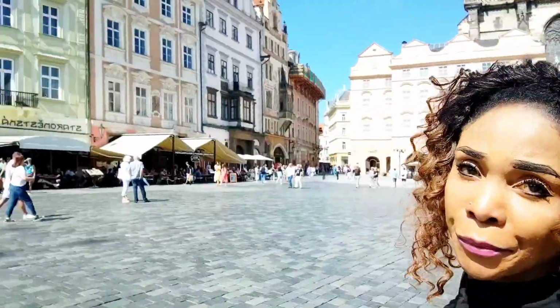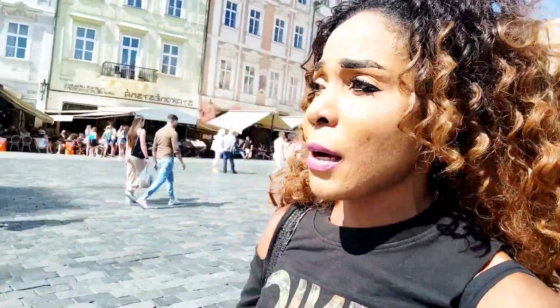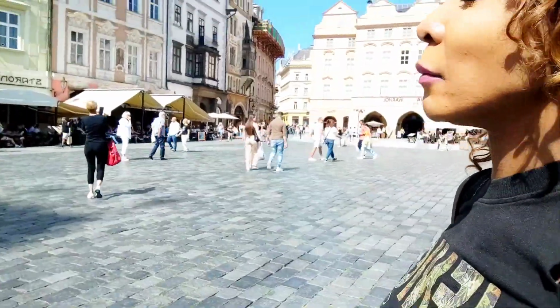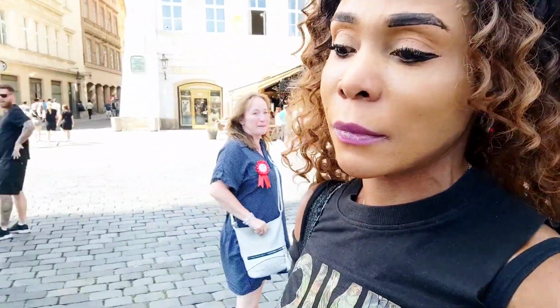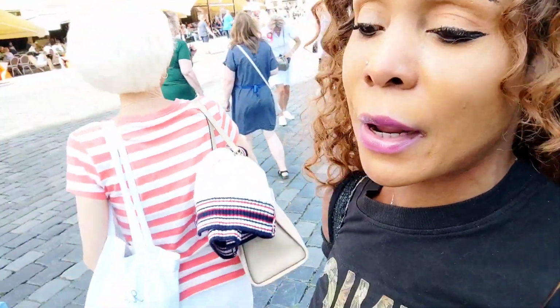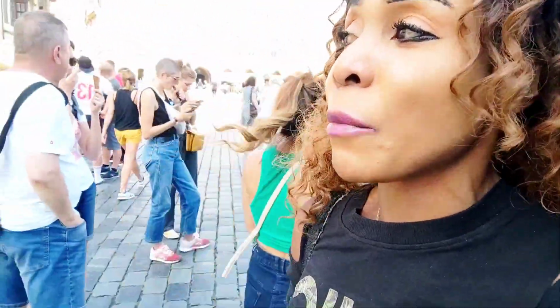So yeah, let's have a look at that. Okay, so let's walk down the street. Let me take you to the famous Astronomical Clock. It's the oldest clock, and it's like third most famous in the world, which is also very historic and an attraction, especially in Prague. When you're in Prague, you must surely come to see the Astronomical Clock.